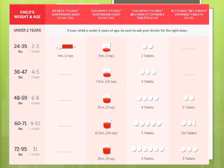However, there are many forms of Tylenol available, so before giving your child another brand or form, such as tablets, consult a doctor or read the suggested amount. Overall, Tylenol doses for children should not exceed 5 doses in any 24-hour period. This includes all forms of Tylenol, whether it be a tablet, liquid, or an ingredient in another medication.